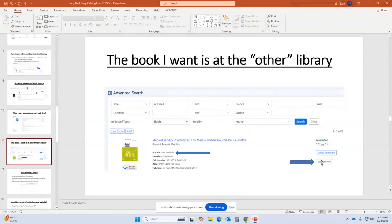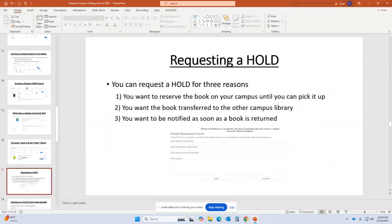So what you would do over here is request a hold. You can request a hold for 3 different reasons. First, you want to reserve the book on your campus until you can pick it up. We'll put it on hold for a few days for you. 2, you want the book transferred to the other campus library. You have to let us know in the hold request, I am at the Bronx campus and the book is at New Rochelle, I need it transferred, or vice versa.